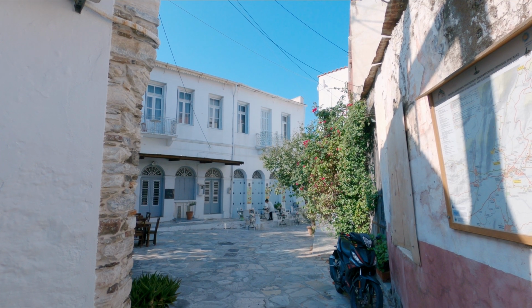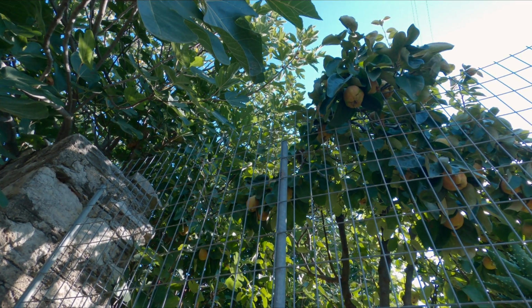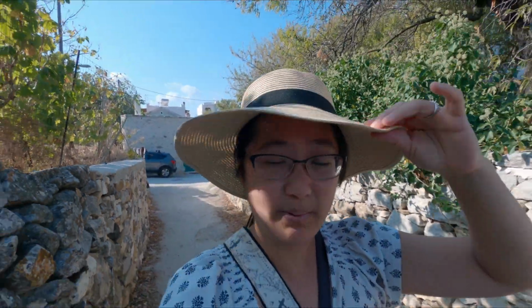We're finally here in Halki after a 30-minute bus ride, and the distillery is not open yet, so we are going to reach St. George's Church, and it's really pretty here. We saw tons of olive trees, of course. I saw pomegranate trees, grapes, as well as pears and some citrus tree.